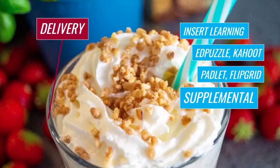Insert Learning is a tool that makes any web page into an interactive assignment. It's pretty common for you to assign an article for students to read and then maybe answer some questions about it and submit that assignment through your learning management system. But Insert Learning embeds the questions right on that page in addition to other activities. So supplemental tech, great to use, but it's not completely needed to facilitate the course.